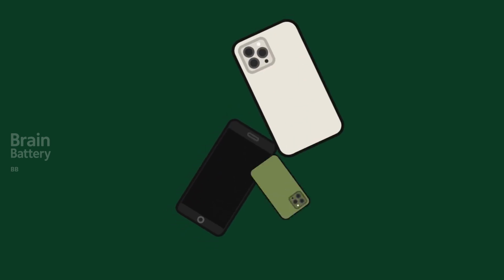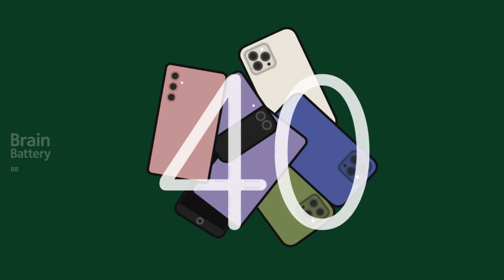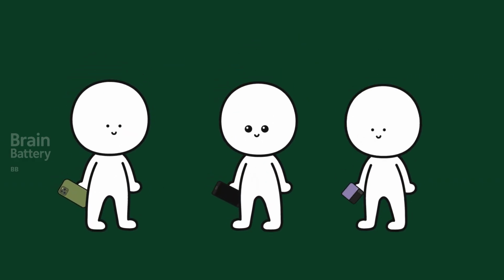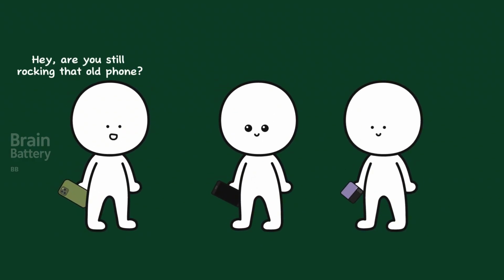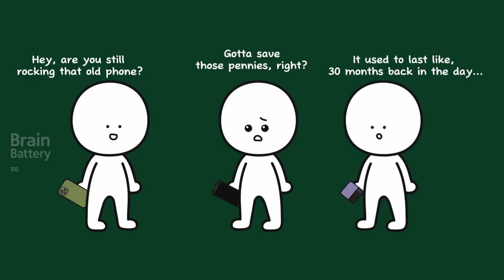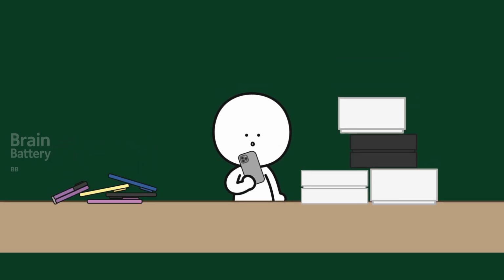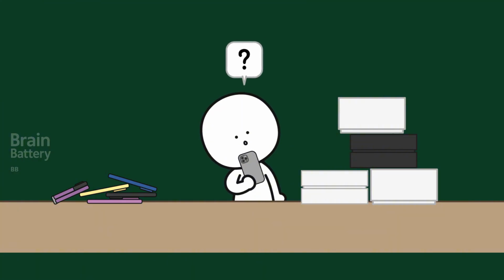So a bunch of stats out there tell us that folks usually swap out their phones every 40 months or so. But lately, that's stretched out a bit. Back in 2020, most people were upgrading their phones every 30 months. Now, if you're one of those gadget gurus who gets a new phone like every other Tuesday, then today's topic might not exactly float your boat.